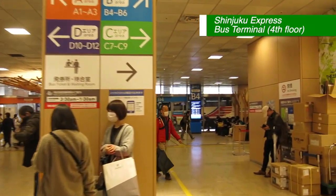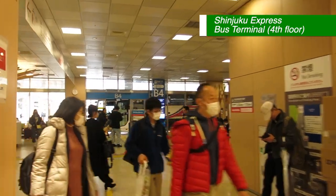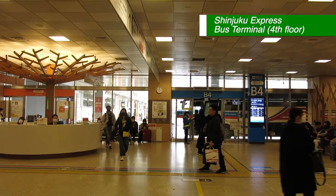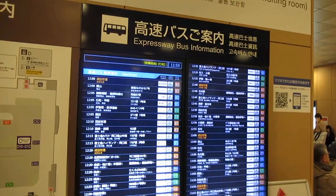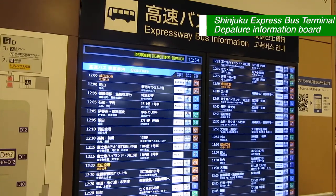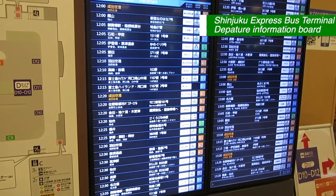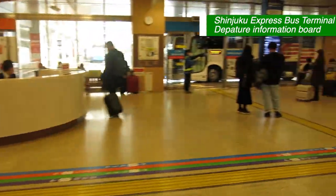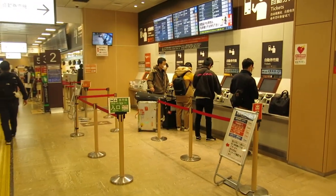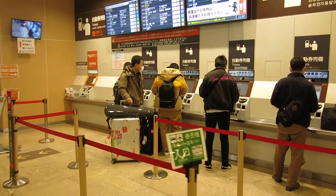We have arrived on the fourth floor. Here is the Shinjuku Express Bus Terminal. There are a ticket office, bus loading area, and waiting room.